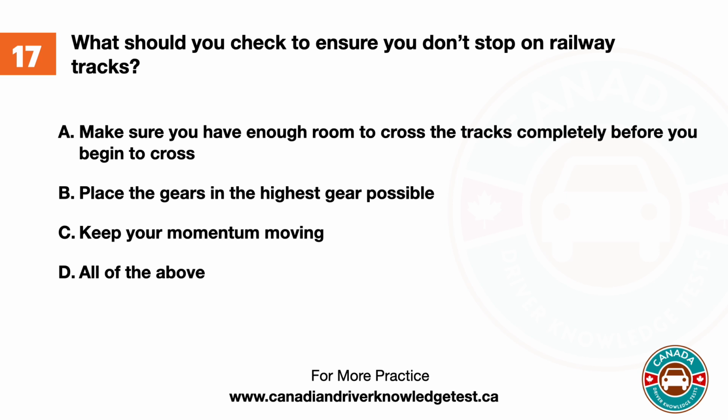Question 17. What should you check to ensure you don't stop on railway tracks? A. Make sure you have enough room to cross the tracks completely before you begin to cross. B. Place the gears in the highest gear possible. C. Keep your momentum moving. D. All of the above. The answer is A. Make sure you have enough room to cross the tracks completely before you begin to cross.